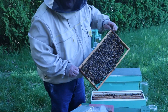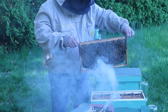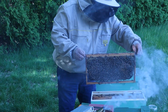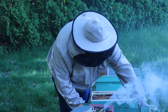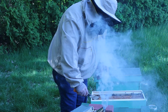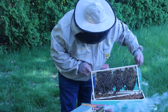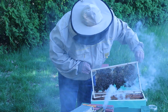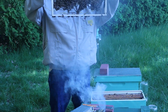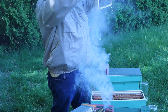Heavy, thick with brood. Leave that out. May have seen enough, but I just want to look at that other last frame, see if they've done anything with that. Yep. Nice thick festoon, you can see at the bottom there. I don't know if you can see it waving, but see that festoon waving there? Bees, pollen, lots of pollen in here.